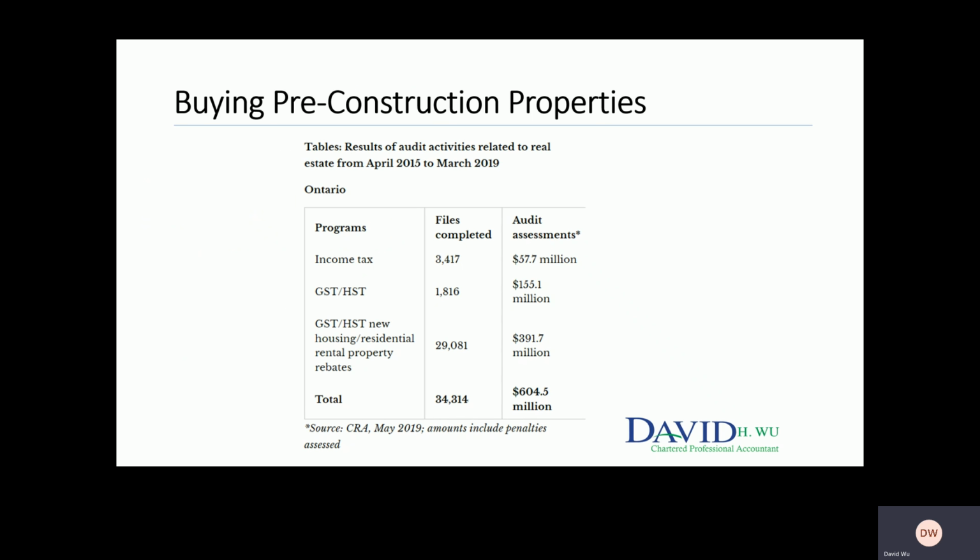One area that really jumps out at me is that GST, HST, new housing, and residential rental property rebates is the area with the highest amount of audits in terms of number of files completed. There's a high volume of activity on GST and HST, and part of the reason is that it's a misunderstood area. There are a lot of real estate investors, or people buying pre-construction properties, who are not doing the correct thing when it comes to HST. Hopefully this video will help give you more clarity regarding HST associated with pre-construction property.